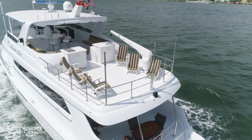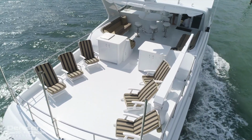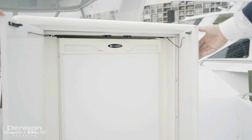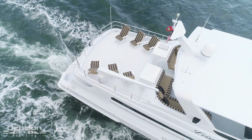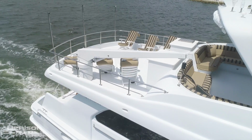Immediately aft, out from under the enclosed section of the Flybridge, is a sun deck. Not only a great place to lounge, this area can also be quickly and easily converted into a tender deck because she's already equipped with a Marquette 1,500-pound davit.